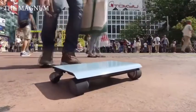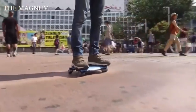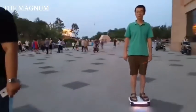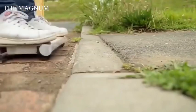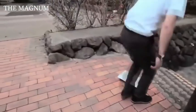It is the size of a laptop, but looks more like a skateboard. Walk Car is made of aluminum and it weighs 2 to 3 kilograms, depending on the version. For home or street use, there are different models. This thing can be very useful, providing you with transportation without any effort.